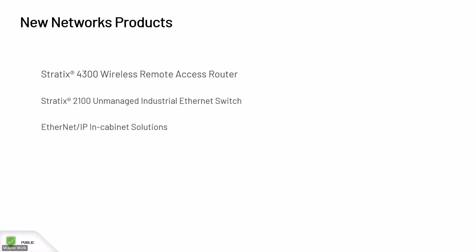Then the next big change is they're updating the Stratix 2000 unmanaged switch line to the 2100. The 2100 will be pretty much a drop-in replacement for any of these unmanaged switches. The big takeaway is what you're going to be getting: the 2100 is going to be adding more gigabit options. I believe it's also adding quality of service to the switches.